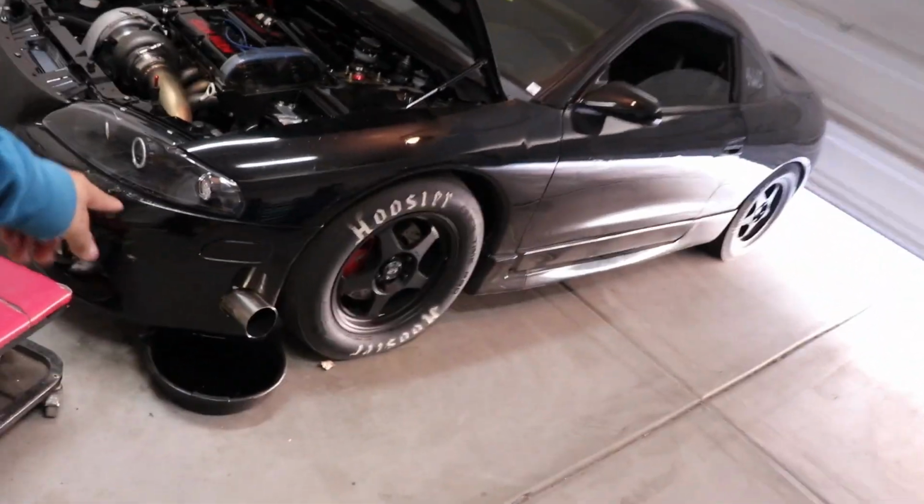Now, of course, we can't start the car with the garage doors closed because we don't want to die of carbon monoxide gas from the race gas, C16. Obviously, it's gonna kill us. Now, one problem, we can't take it for a test drive just yet because, yeah, here's an issue.